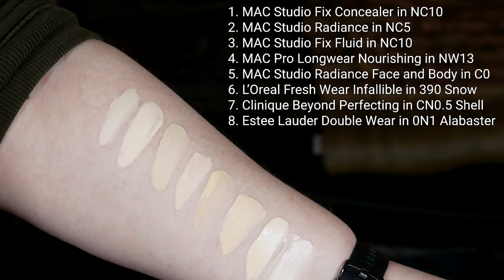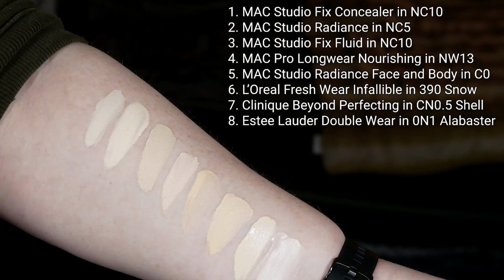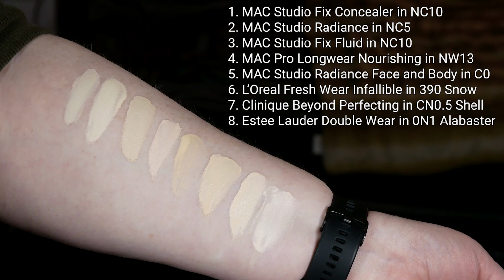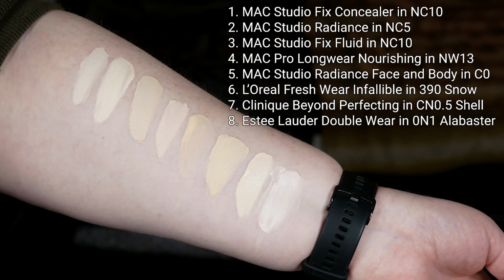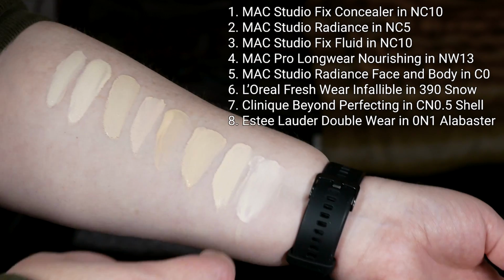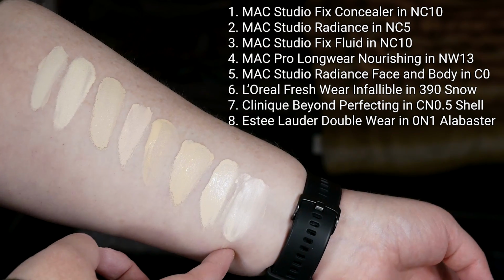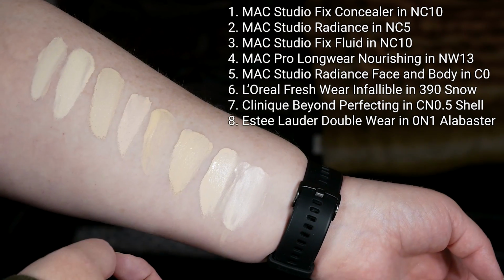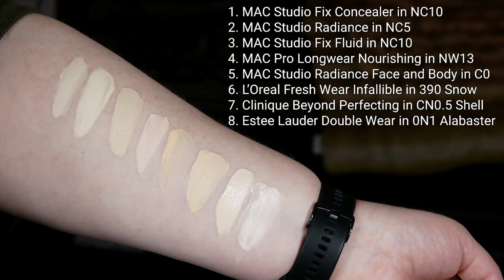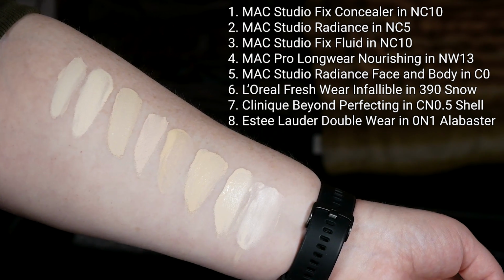This is for something that is on the paler side, but still quite having good yellow undertones. This is the Clinique Beyond Perfecting in CN 0.5 Shell. And last up here, I like to always include this just to kind of give you an idea of depth. This shade sometimes looks too pale on me, sometimes it looks fine. It is the Estee Lauder Double Wear in 0N1 Alabaster.